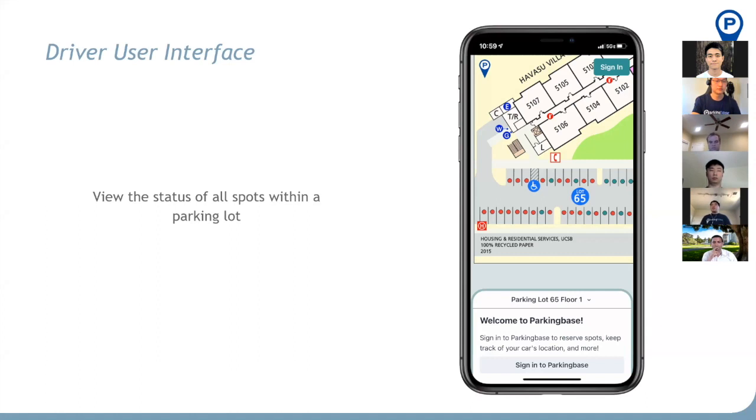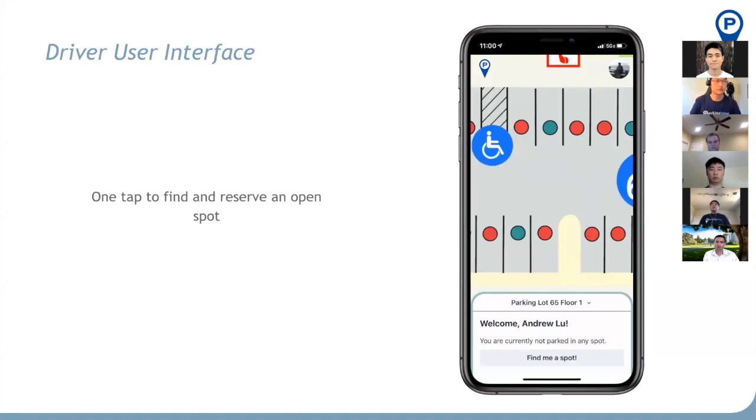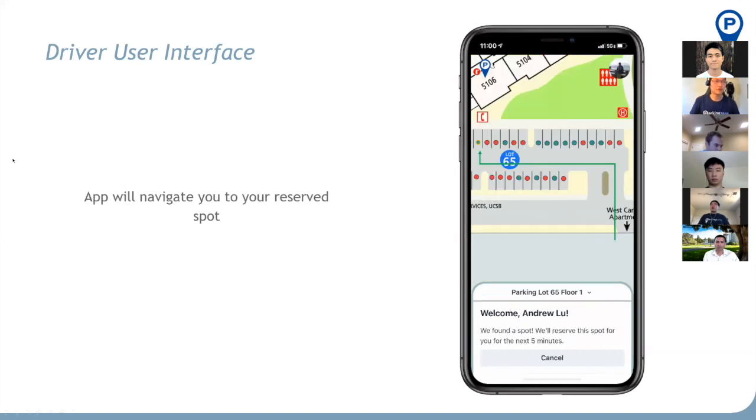However, if we were to stop there, that wouldn't really help solve the problem, since if everyone was looking at the same open spot, only one person can ultimately get to it. So drivers who don't end up getting the spot would still be stuck driving around, losing time. Therefore, we have implemented a feature where the user can tap one button to find and reserve an open spot. When this happens, the app will find the closest parking spot to the lot's pedestrian exit and then reserve it for 5 minutes to give the driver enough time to navigate to it. And then we'll direct the user to that space using an arrow on the map.